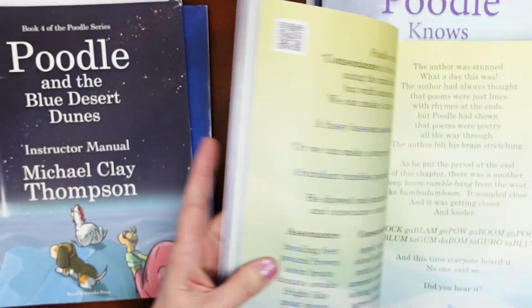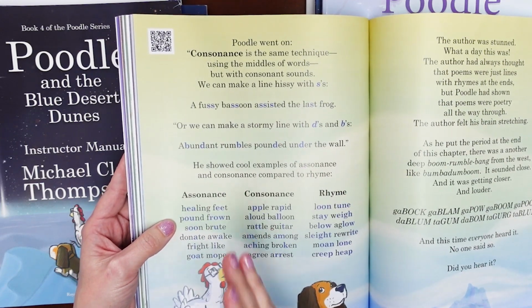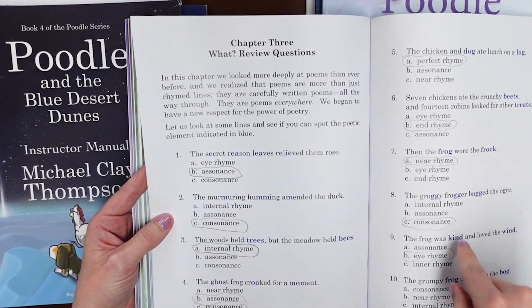And I do believe, now you can see here where it is laid out with the different colors, because that's what they're wanting you to see and pick up on for assonance, consonants, and rhyme. And again, she can answer the question. So here, what's in blue?